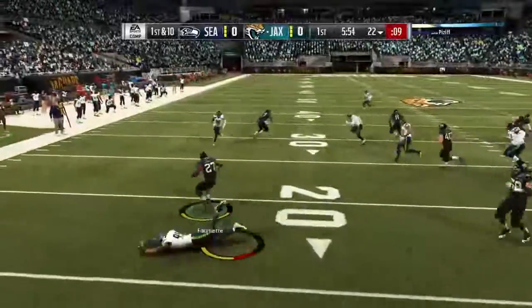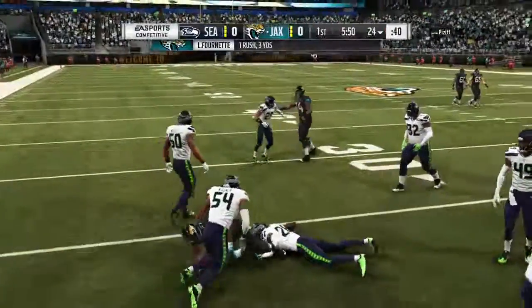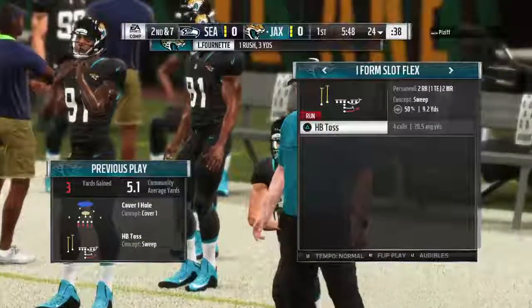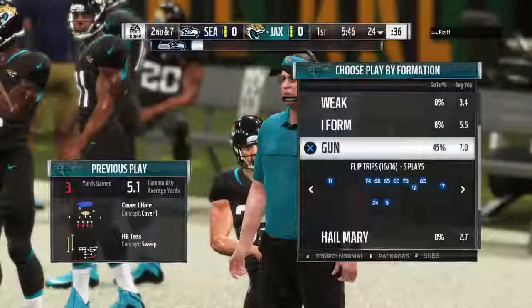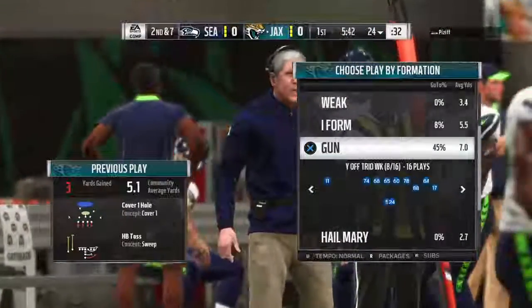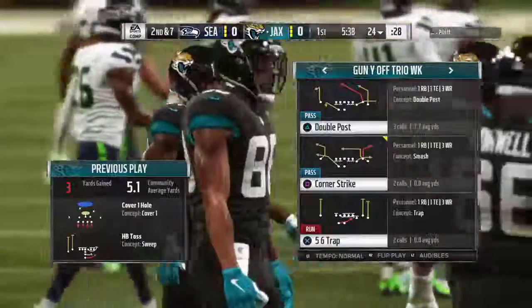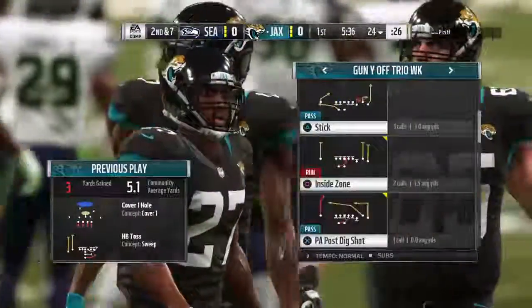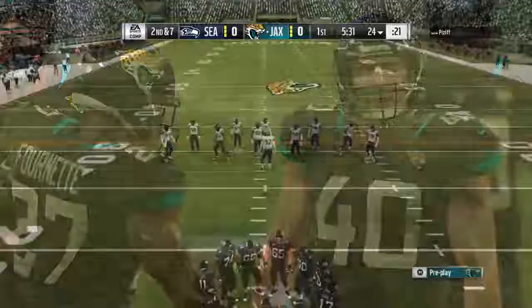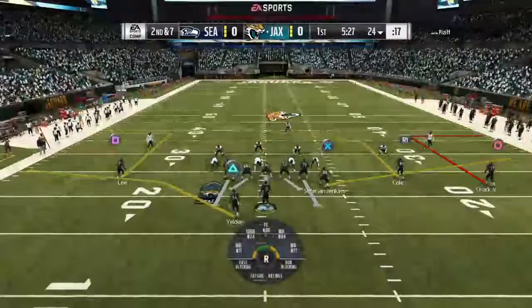A first carry for Leonard Fournette. And a short gain there as he'll get it up only to about the 24. Give him 3 on first down. It'll set up a 2nd and 7. When we see those runs to the perimeter, when we see those runs to the edge, we think about big breakers, don't we? In this case, it was a modest gain, but it does open up possibilities here on 2nd down.